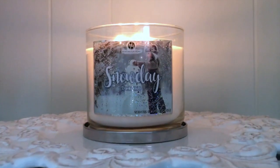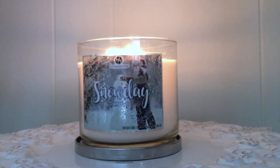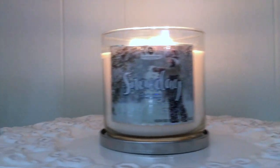So yesterday I was at Bath & Body Works and I really wanted one of their candles, but it was $12 for a candle. I just cannot spend that much. So if you have an Aldi near you, you need to go get some candles. They have their Christmas candles out. All right, this one's called Snow Day, and it looks just like Bath & Body Works. It's $4.99.